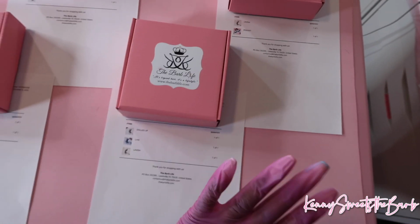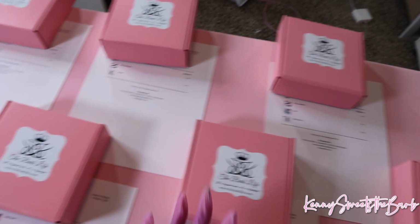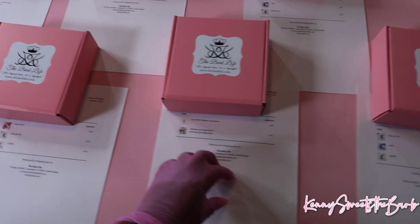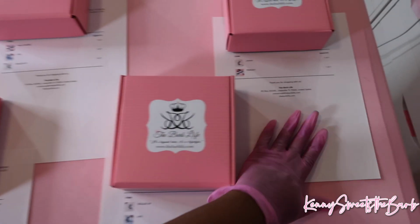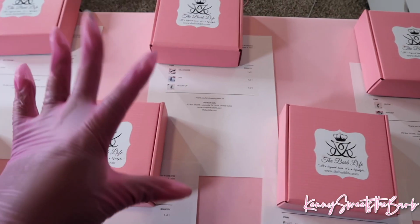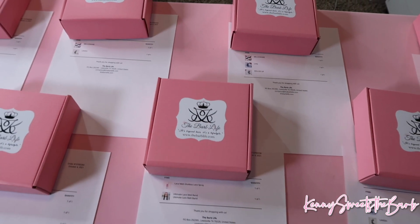Okay, y'all, so we got everything set up. We have their packing slip. We got the boxes together. So now I'm just gonna start getting the actual items, putting them in front, and then also I'm going to start putting the PR envelopes together, like I said, just to personalize it.